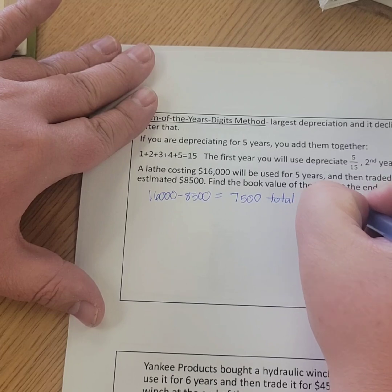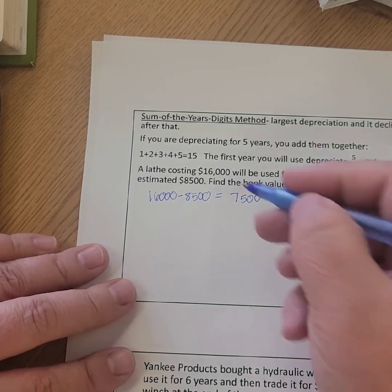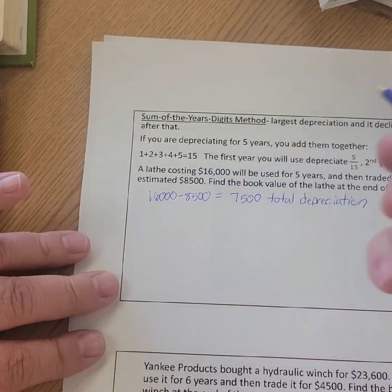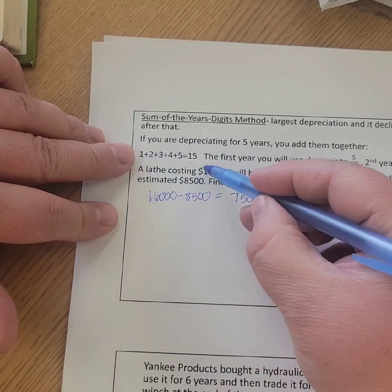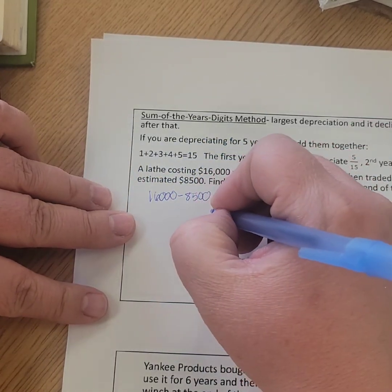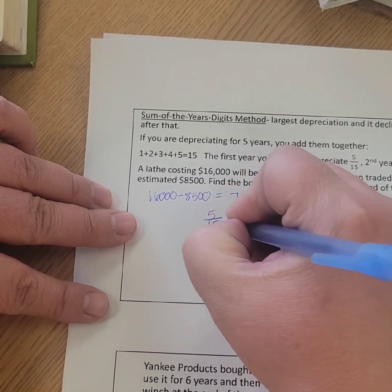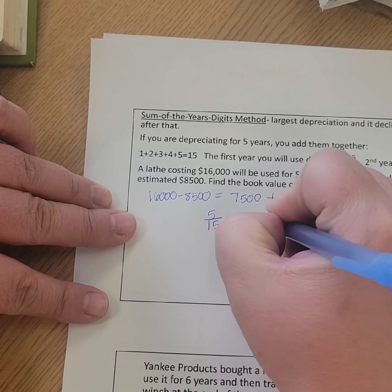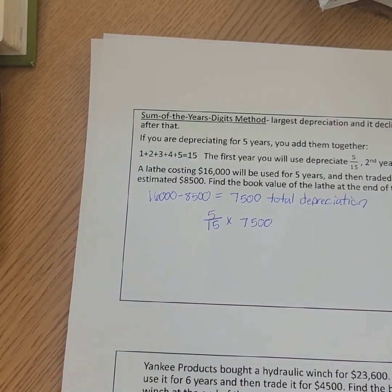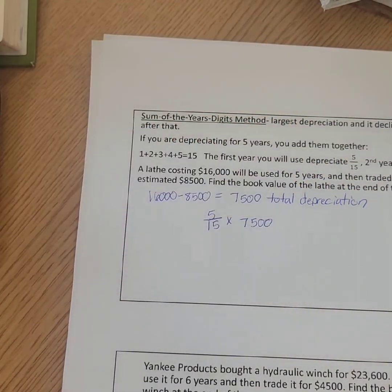So then we have to figure out how much of that is attributed to each year. Okay? So year 1, after we added those, we got 15. So year 1 is going to be 5 out of 15 times 7,500. Okay? And then the second year, because we want the end of the second year, I'm not going to do the math quite yet.